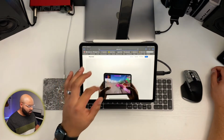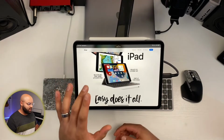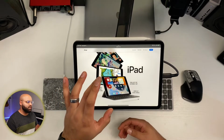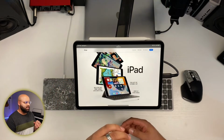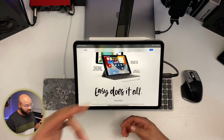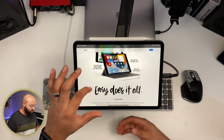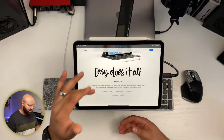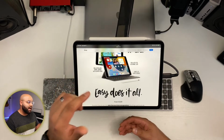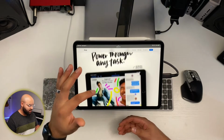If we check out the new iPad 9th gen, I love that they did this. It's gonna be really cool for people that are trying to get into that budget iPad music production scene. I would highly recommend this right here. $329 starts with 64 gigs now instead of 32, so that's a step up as well, while keeping the same price. So they've added in that A13 Bionic. It has the new ultra wide camera for Center Stage for your FaceTime calls and stuff like that.